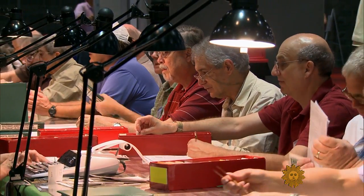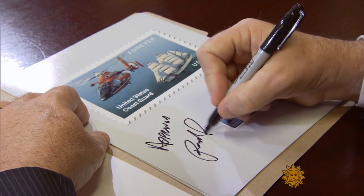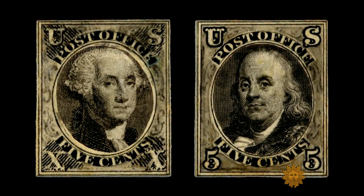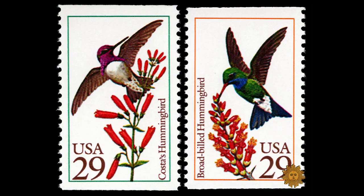There are still die-hard collectors and some budding ones, but it's clear the hobby has lost a bit of its luster, which seems a shame to this man. I think American stamps tell the story of the American experience. Patrick Donahoe is Postmaster General of the United States. If you go back to the first postage stamps, Washington and Franklin, the founding fathers of our country, probably around the turn of the century, 1900, we started issuing what's called commemorative stamps, and that's where we got into the history of the U.S. And now we've evolved over time into culture and even things like birds and flowers.